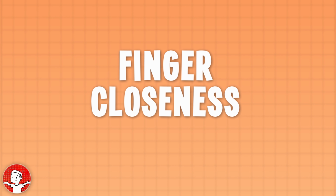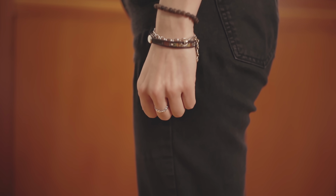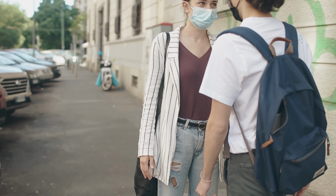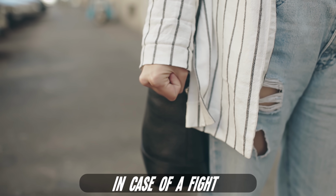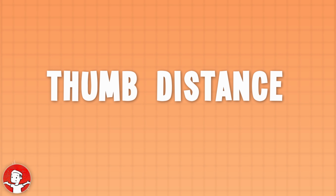Finger closeness. When someone feels scared or concerned, they will instinctively bring their fingers closer together, closing the gaps that naturally exist between fingers. Sometimes they will even close their hands into a fist. This is a natural response to any perceived threat. Our body wants to reduce the chances of injury to any of our fingers if we were to get into a fight. It's also common to see people hiding their thumbs under their fingers, just like how dogs tuck their ears down when scared.